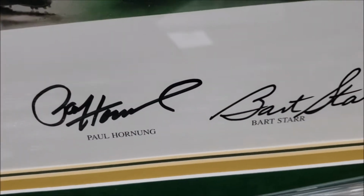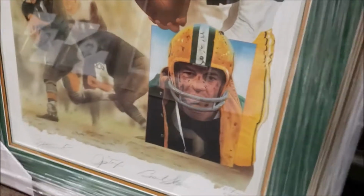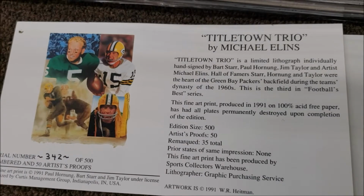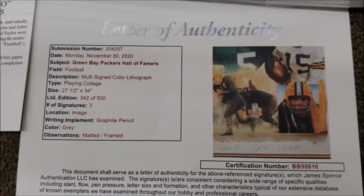So just a slightly different framing on it. There you go. I guess they did the numbering over here on this one. So that's Visions of Glory. And here's my other one. This is a Titletown Trio. There you go. Lots of authenticity. We kind of went above and beyond. We get it.